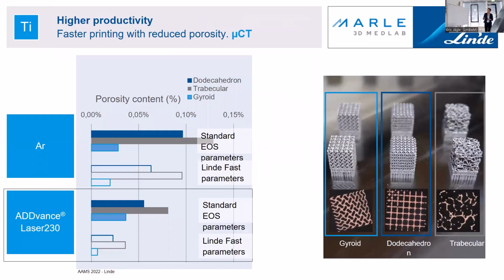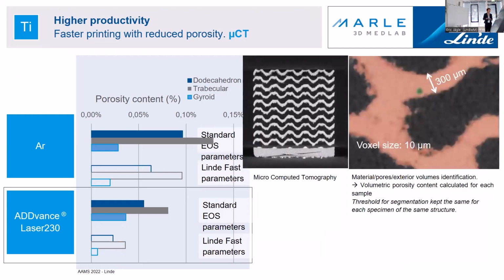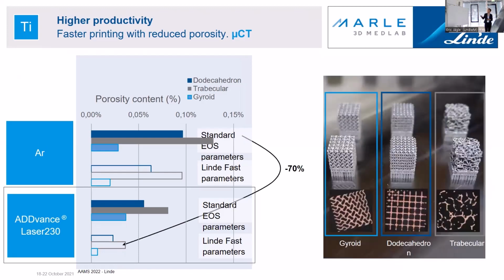So density, we wanted to measure the density of our part. Here's a nice lattice structure. To do so, because you can't really proceed with the usual cross-section of your part, we did a micro-computed tomography so that we have a volumetric assessment of all the pores in the part we produced. So this is how we could calculate the porosity content. For each type of lattice structure, diorite, dodecahedron, or trabecula, if you compare the porosity of this structure printed on argon with the same structure printed with our new gas mixture and our fast parameter, we have a reduction of the porosity of 70%.